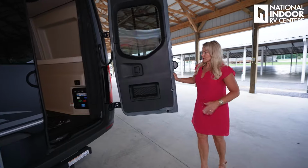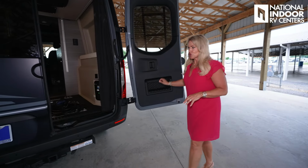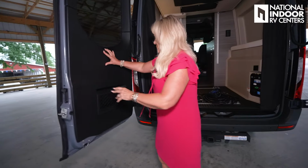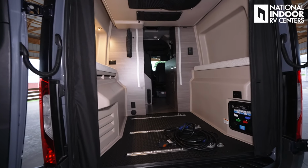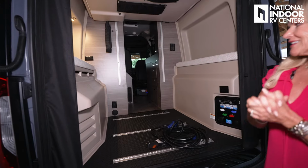First of all, I love the doors. They open all the way up so you can get all your contents out really easy. And then you've got your cargo nets in the doors. And check out that gear garage. Man, more than a gear garage because you can really take so many things. You can get mountain bikes in here, you can get kayaks in here.